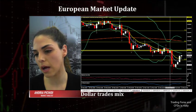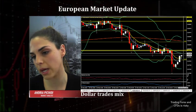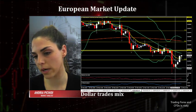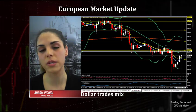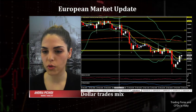On intraday, however, so far today, it's managed to pick up. In the hourly chart, we are seeing the rebounding from the lower Bollinger Bands area and retesting again the 0.68 level. So that was Kiwi.